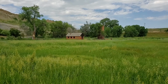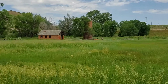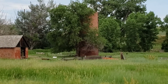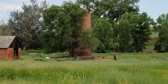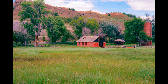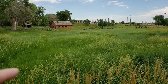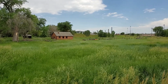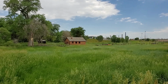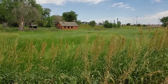I love how over time that tree has grown to be bigger than the silo it's up against. It's crazy. It's like kind of a swallowing hole. I was hoping there was some sort of trail or some sort of break somewhere that can get easier to that building. I mean, this stuff is so freaking high. I'm not sure.